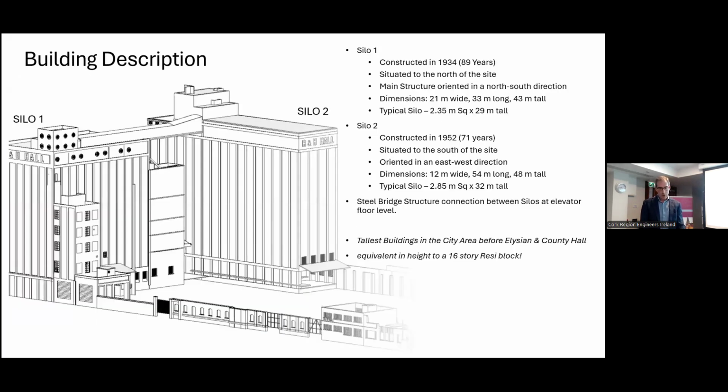So just a bit more on the building structure. I've kind of given the dimensions of it there already. One thing that's worth noting is that the height of the building at 48 meters here, it would have been the tallest building in Cork before the Elysian or the County Hall were constructed. So it was for a long time probably the tallest building in Cork. At 48 meters tall, it would be the equivalent to a 16-story residential building at that height there.